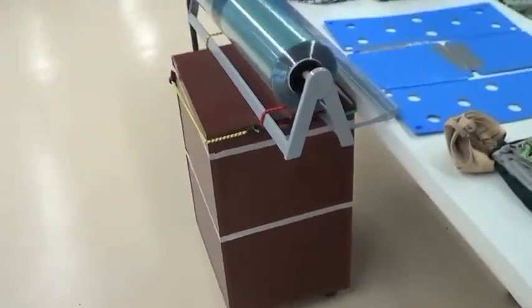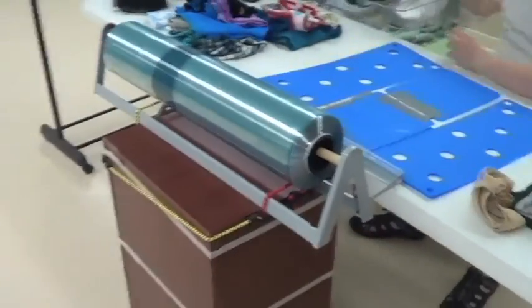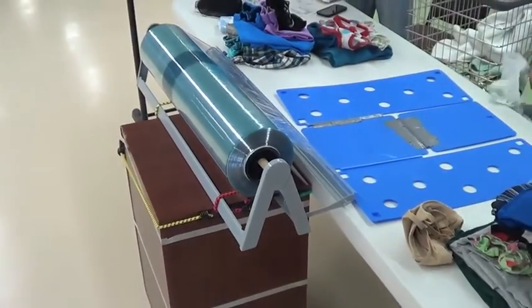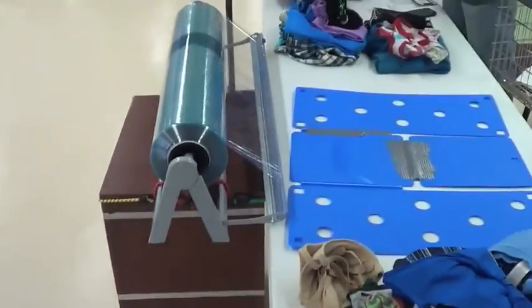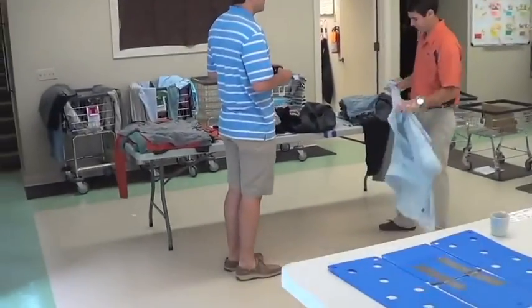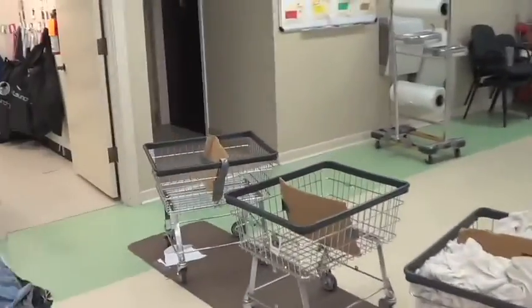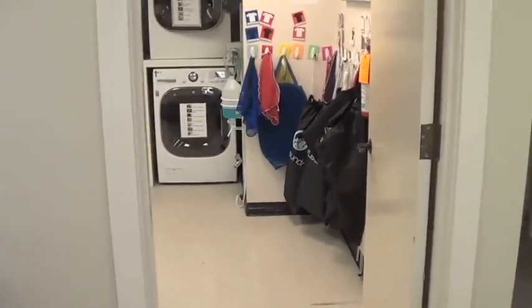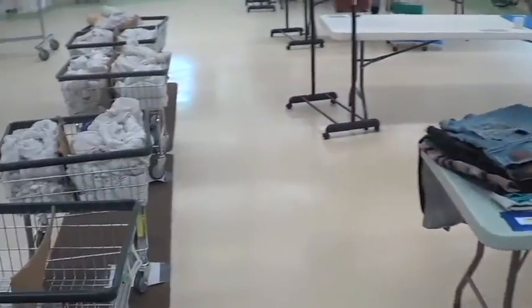And then another, this is an old file cabinet that is on wheels that we have another rolling wrap station on. So we're not trying to be real fancy and buy a lot of things. We just make do with what we have. So this is another folding table. So we have three folding tables and two sorting tables. One out here and another one inside our laundry room right there, so we can have two people sorting at one time in the morning.